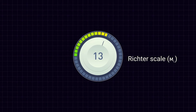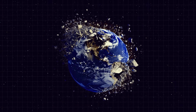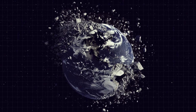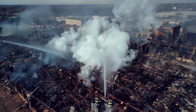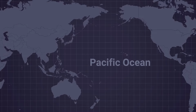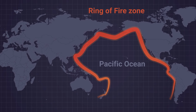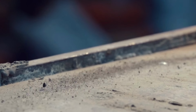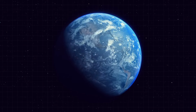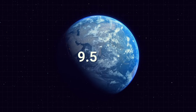A magnitude 15 earthquake has the potential to completely destroy our planet and evaporate all the water in a matter of seconds, leaving Earth uninhabitable. Over 500,000 earthquakes happen annually, but none have a magnitude of 15. 90% of quakes occur in the terrifying Ring of Fire zone located around the Pacific Ocean. The ground there is like jello. It shakes almost constantly. The most powerful earthquake to have ever struck Earth had a magnitude of 9.5.